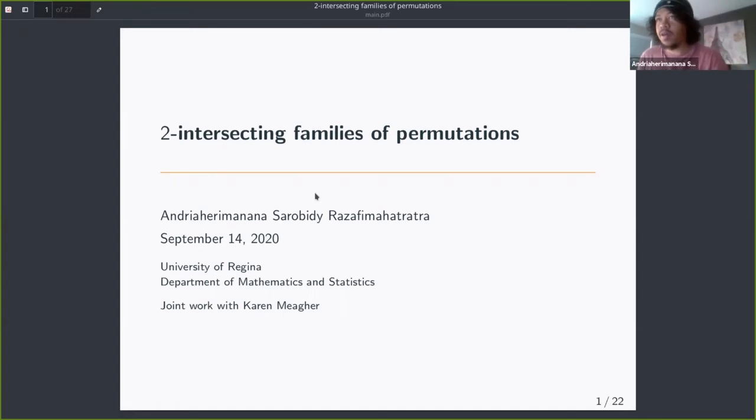Okay, so today I'm going to talk about two intersecting families of permutations, and there will be a lot of overlap with what Mahsa has done. This is joint work with my supervisor, Karen Meagher.